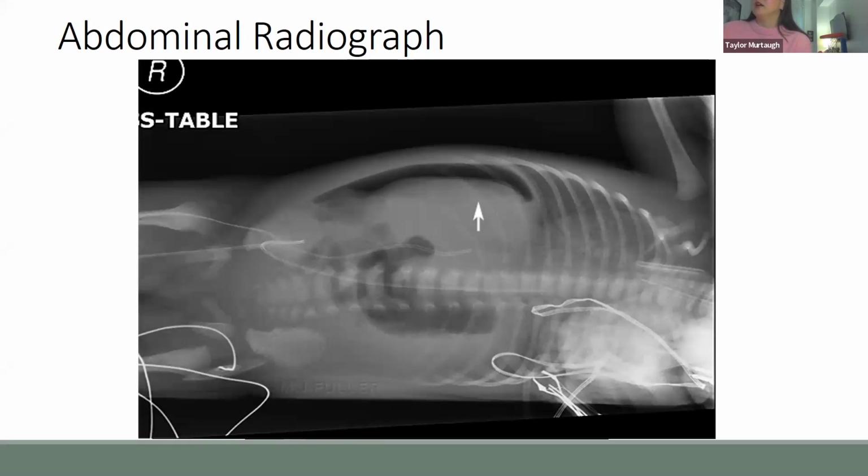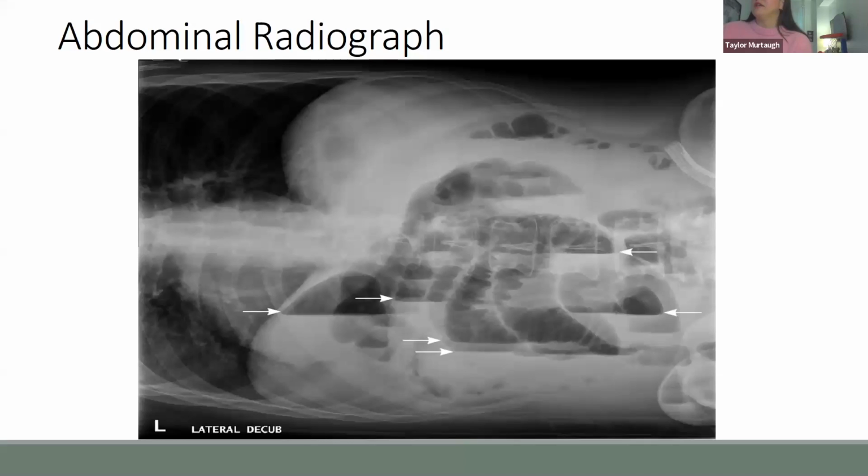As well, on a left lateral decubitus, you may see air fluid levels that suggest an obstruction. This is not on a neonate, this is on an adult, but it just notes the air fluid levels here that show an obstruction. And if any of these findings are found, this would be an indication to call pediatric surgery. They may recommend further imaging, but it gives you a better idea of what is going on.